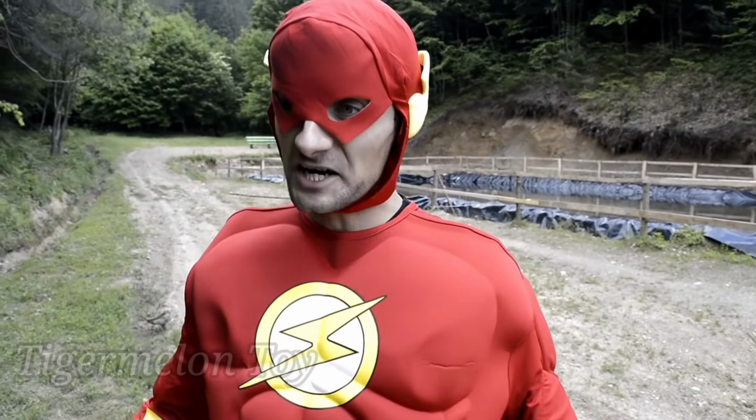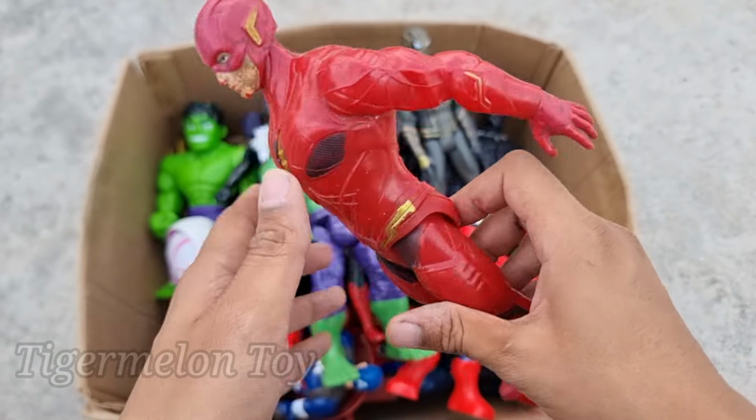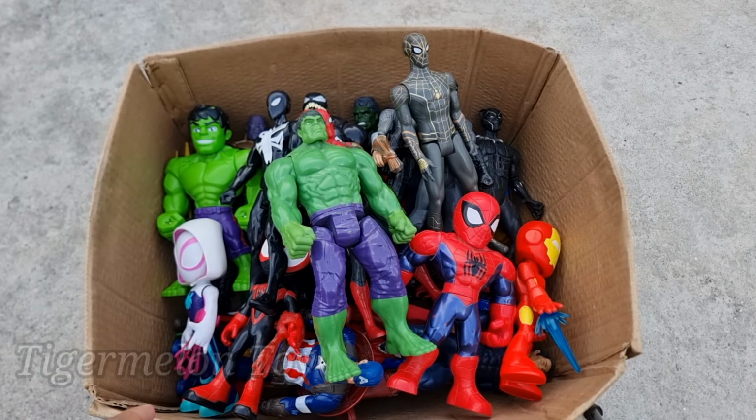Wow, guys, Flash is super fast. He's the fastest superhero, guys. Look at the very cool thunder on his chest, guys. Look at the amazing speed, guys. This is Flash. Wow, Flash is faster than a cheetah, guys.